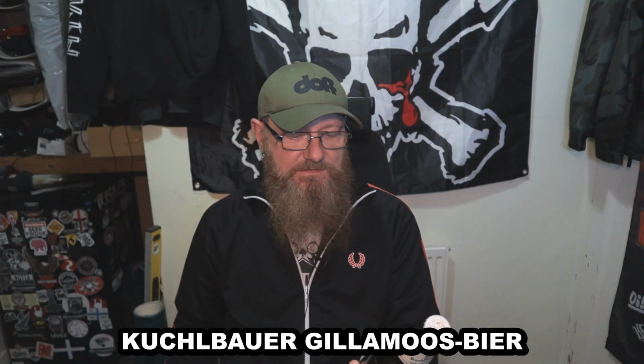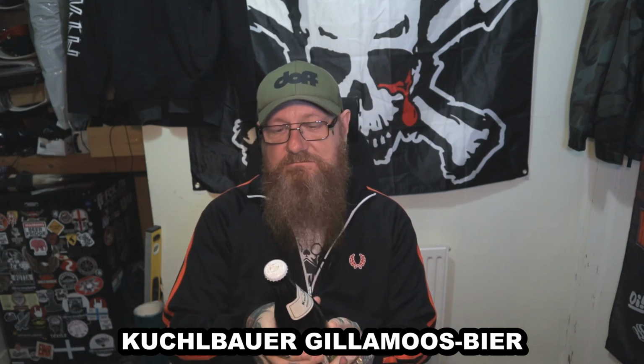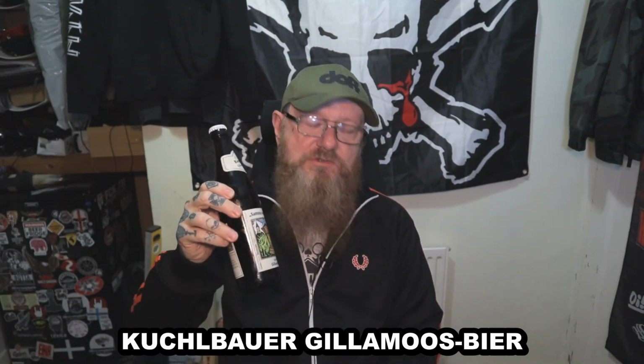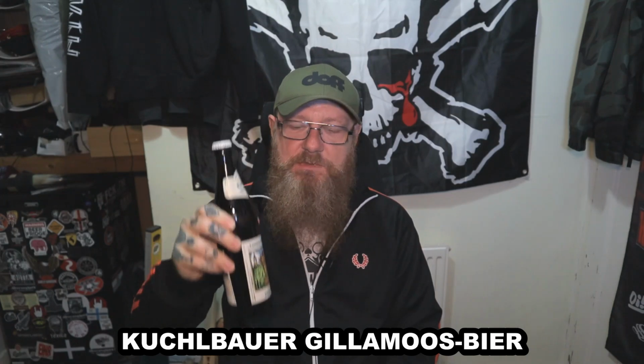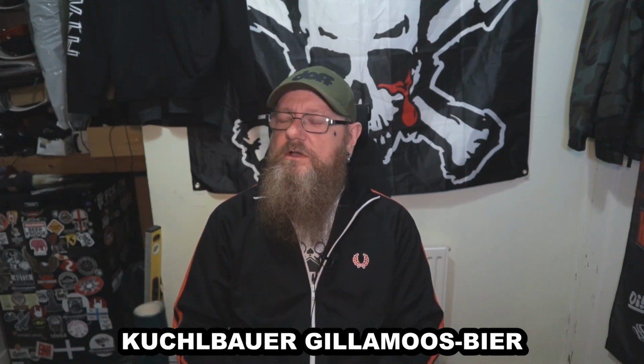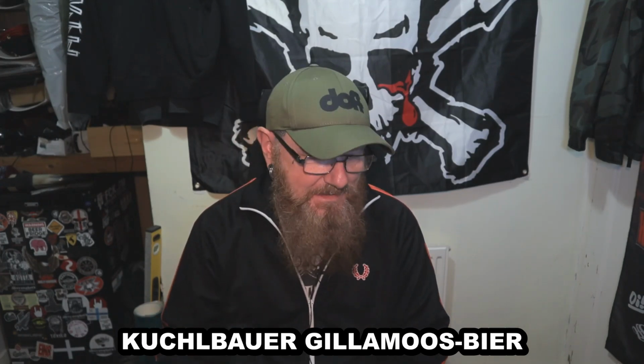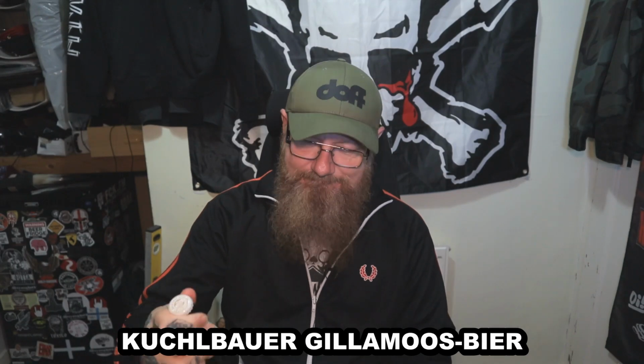Right, this is a 500ml bottle. It is 5.6%, so not too bad on the old ABV stakes. No brew sheet, but they do make a point about using local Hallertau hops in this beer. The brewery is located near what they call the hop mile or something like that. It's basically a German road which runs right through Hallertau, and all the lorries that are carrying the hops go down that road. So I think it's called the Hop Road or the Hop Highway or something like that. Anyway, it's got Hallertau hops in it.